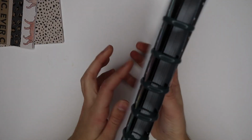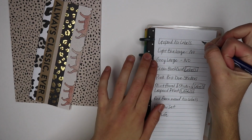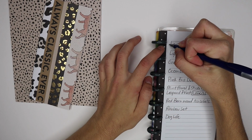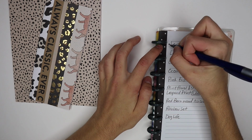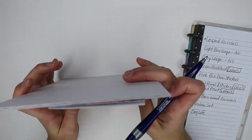Now I'm going to go through my box and I'm going to see what I have. So far I know that I have, and I'm just going to put a little dot next to the ones that I already have cut out. So these leopard ones I have cut out, and I have 2 sets of those.